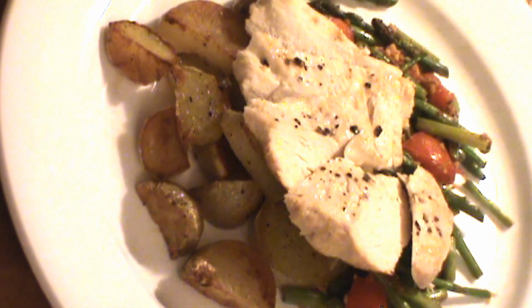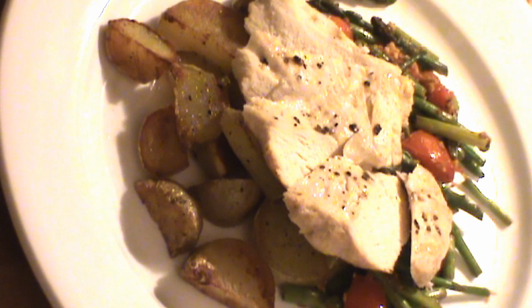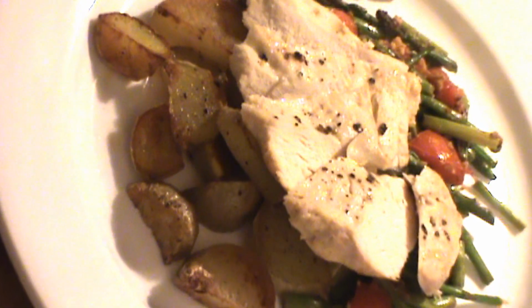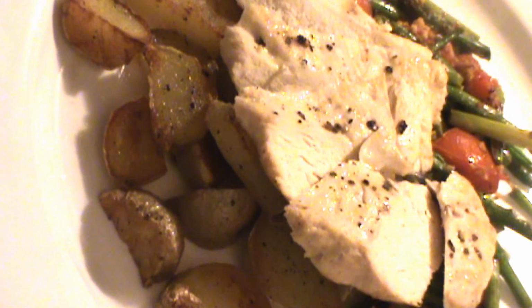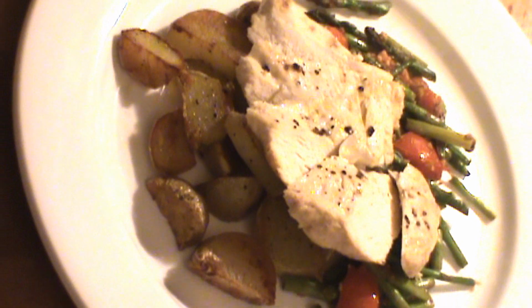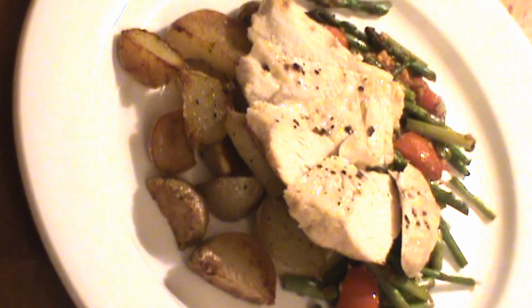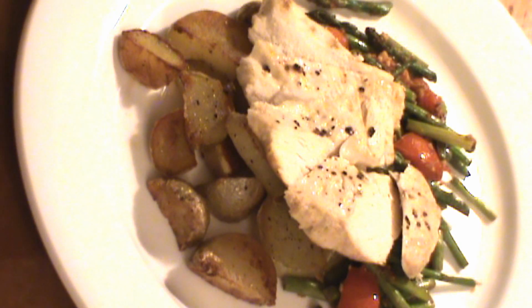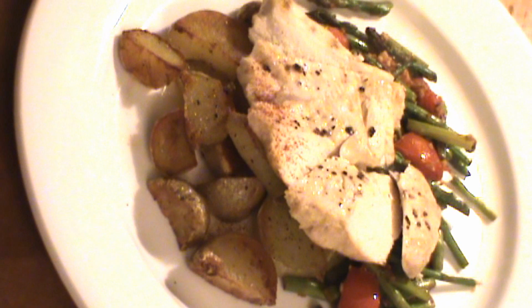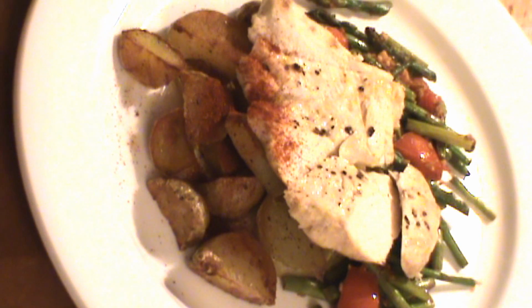Oh yeah, look at that. Sauteed chicken, asparagus, garlic, tomatoes, and some of these sauteed Yukon Golds. That's going to be good. And I'm going to finish with just a touch of this super rare New Mexico chili on the chicken as well as the potatoes. Yeah, that's gonna be good.